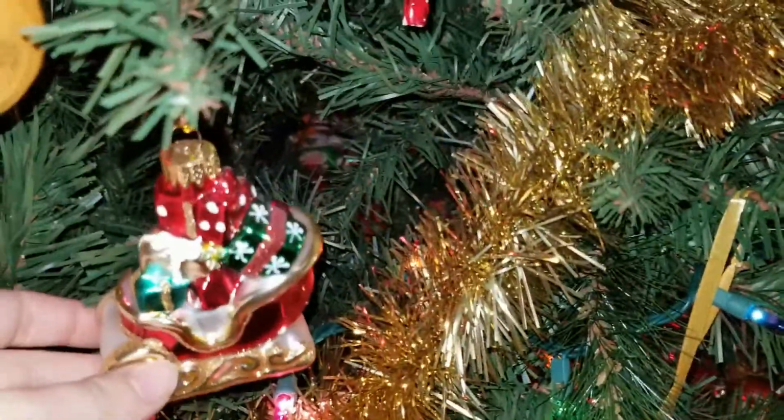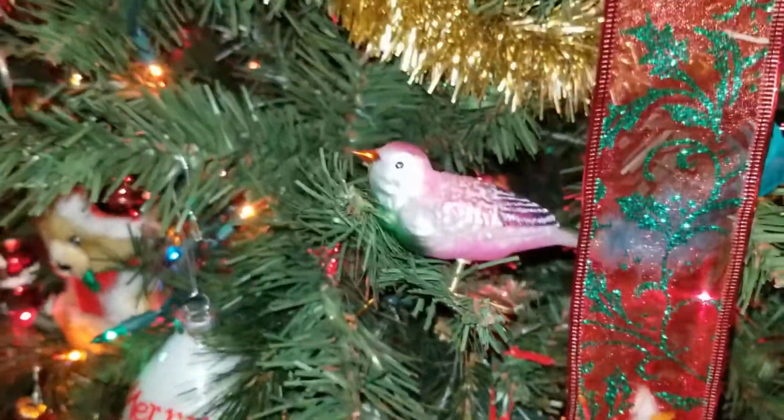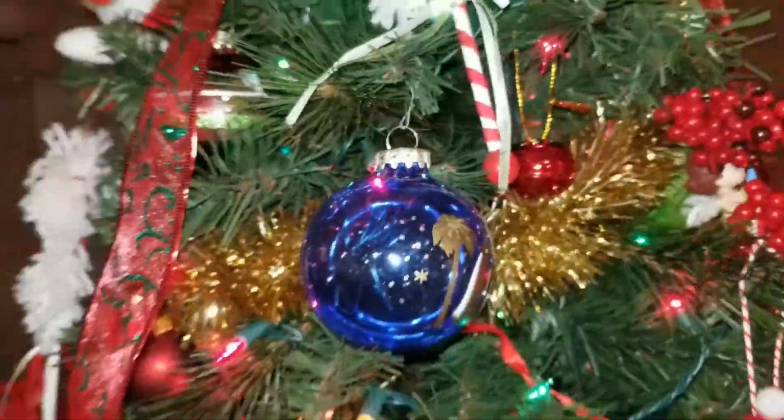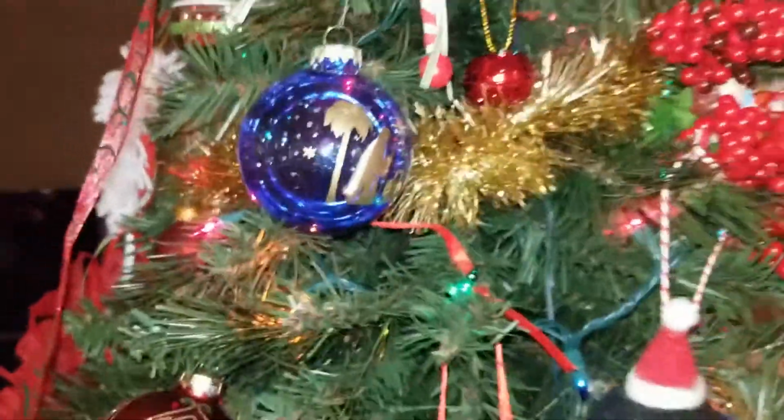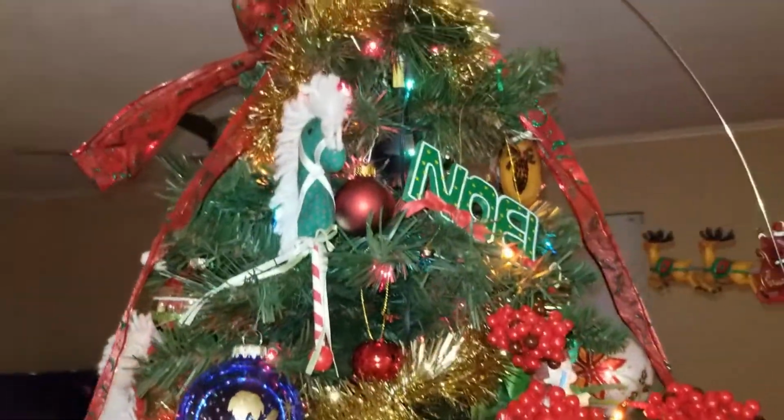And this is a little sleigh ornament I bought at Macy's several years ago, I think in 2015. A lot of my ornaments come from my family, like these little hobby horses, and that little bird ornament came in a set of 12 Christmas ornaments that are supposed to bring you luck when you're newly married. I'm not a newlywed anymore, but I still hang those ornaments on the tree.